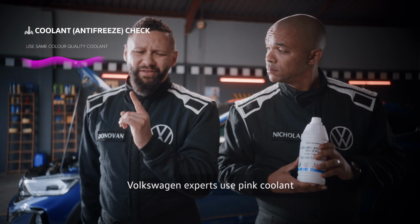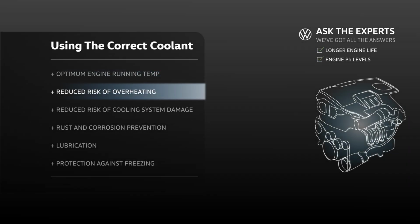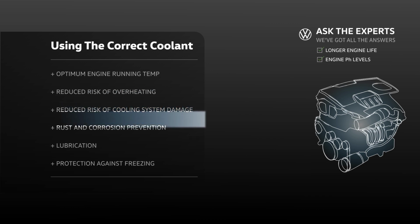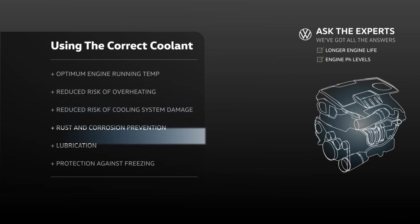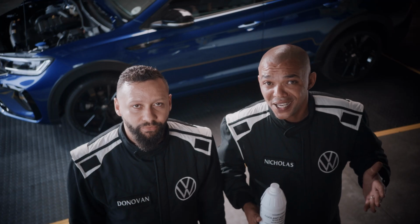So why do you need the right coolant? Optimum engine running temperature. Reduced risk of overheating. Reduced risk of cooling system damage. Rust and corrosion prevention. Lubrication. Protection against freezing. A longer engine life.